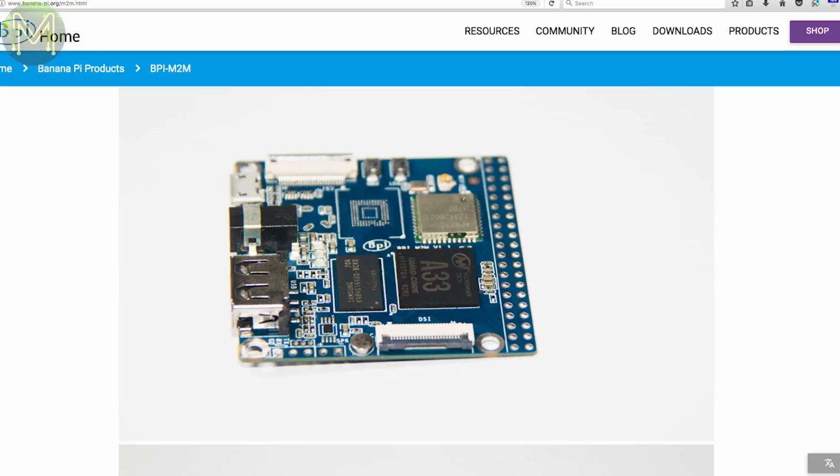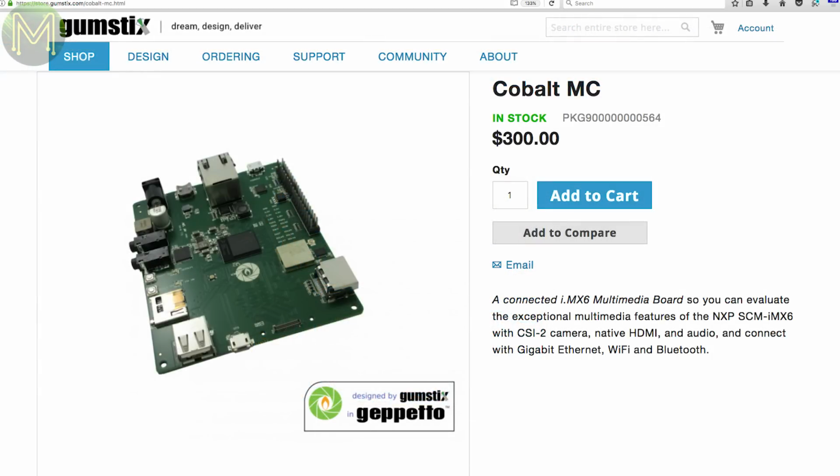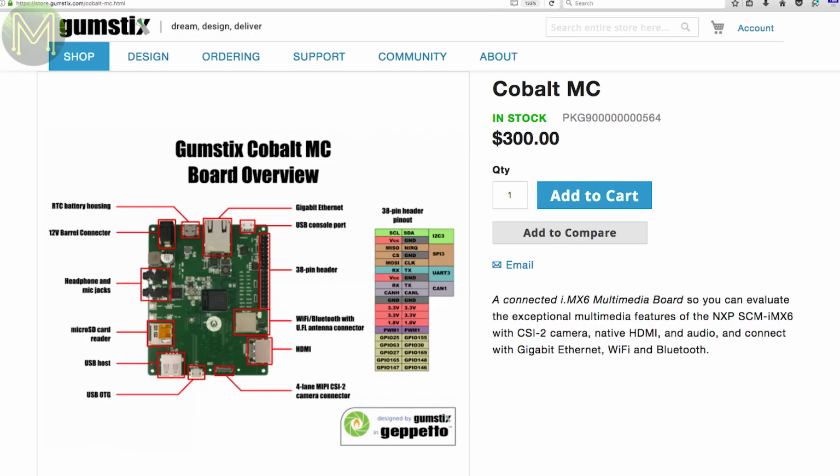This places it in direct competition with such boards as the Orange Pi R1 and Nano Pi Neo Plus. It's good to finally see some different product names appearing. The Cobalt MC is pretty expensive, but it's a board aimed at multimedia. It runs the 1GHz quad-core Cortex A9 NXP i.MX6 with 1GB DDR2 RAM, SD slot, Gigabit Ethernet, Wi-Fi, Bluetooth and WeLink 8. It has a decent graphics engine on board that can handle a 4-lane MIPI CSI port.